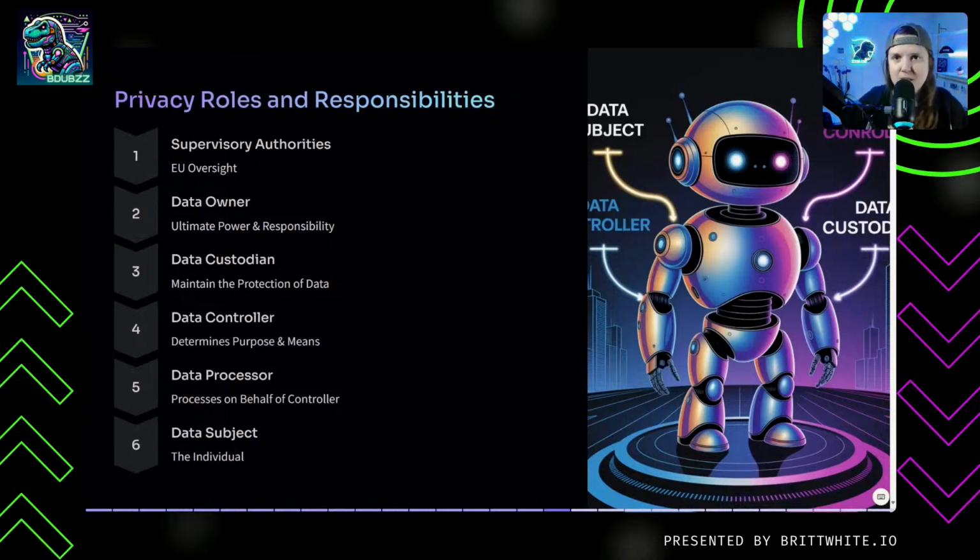Where everyone has specific parts to play. Starting with oversight, supervisory authorities act as independent privacy watchdogs in each of the European Union states. They investigate complaints and enforce regulations. For example, in the UK, this role is fulfilled by the Information Commissioner's Office, the ICO. When it comes to the specific roles, there are several crucial players in privacy management.